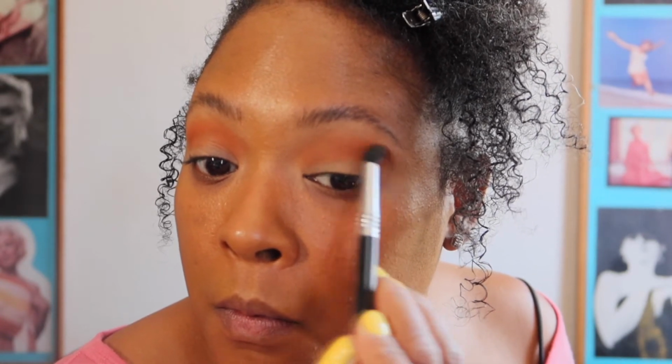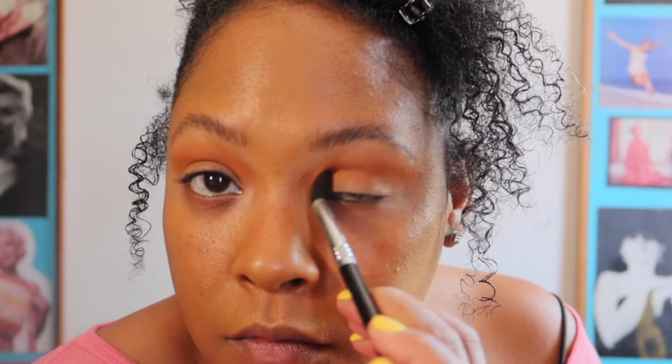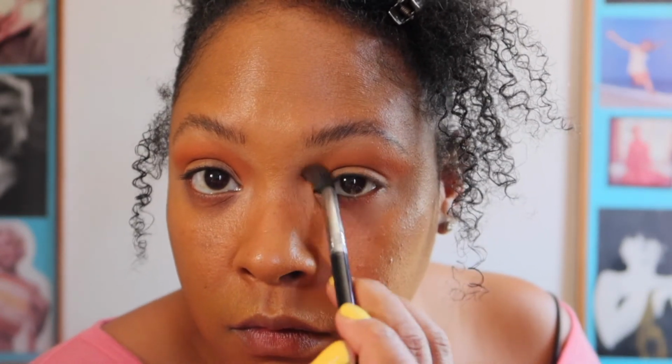And this is a really soft Sigma brush as well, so it's really, really soft, and it just does a nice little smoky out effect. With these shadows, you can really get some really good pigment. I just kind of want it to be more neutral, natural looking, based on it being a summertime look.